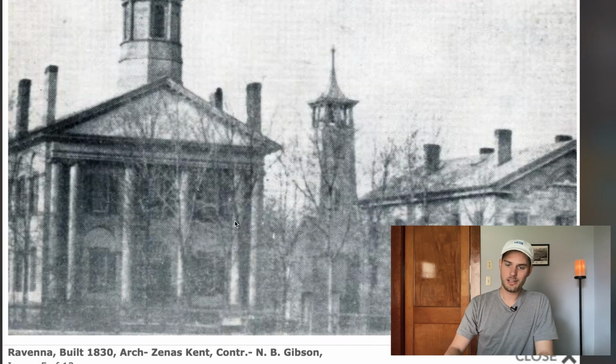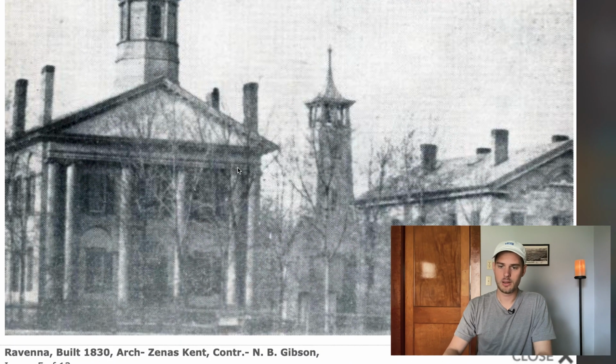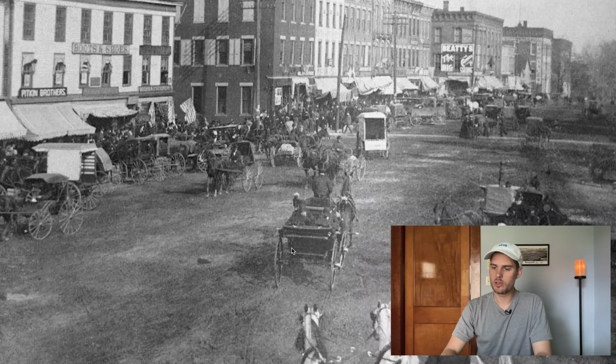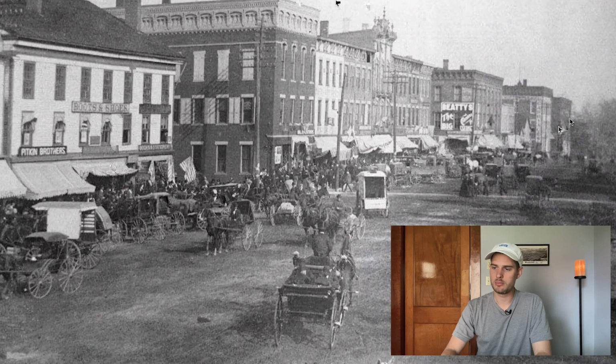So here's an 1830s look at the courthouse and jail. Big, big buildings made out of rock. I think they've got the white siding over these ones. And this one was crazy. They're saying this is 1907. Horses and wood wheels on dirt. And all of this is just big rock buildings.